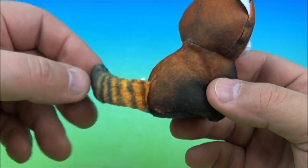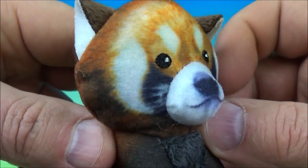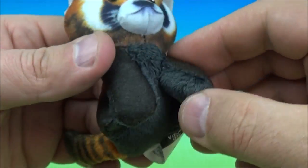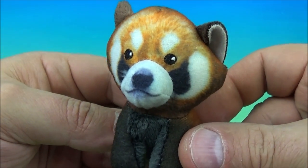And here's the little plushie. He's got the soft little tail. He can wrap it around like a blanket, like it said. This is cute. Look at how cute and cuddly he is. This is great. Pointy little ears, cute little legs. It's all squishy. Oh, I love these things. So there you go. It's the red panda.